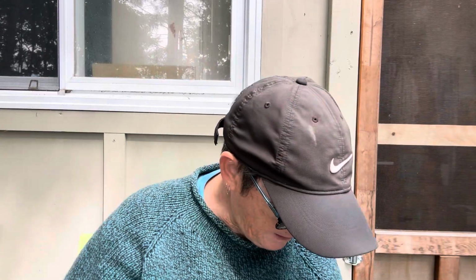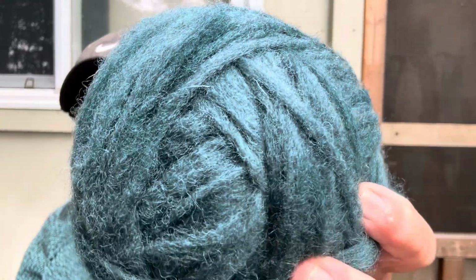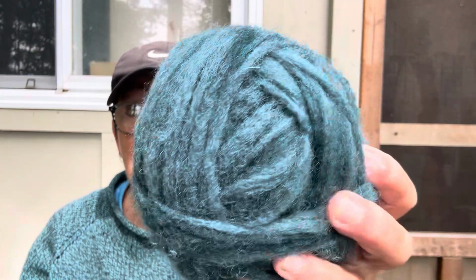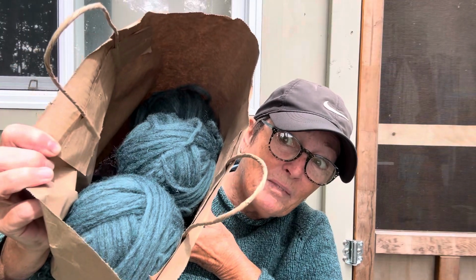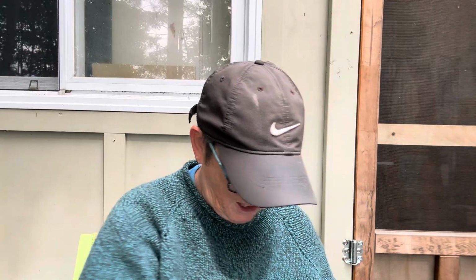I have 11 of these, I think. 11 of these. So it's ever so slightly felted, which is pretty interesting. So I have a whole bunch of it. So, very excited to give this a shot.